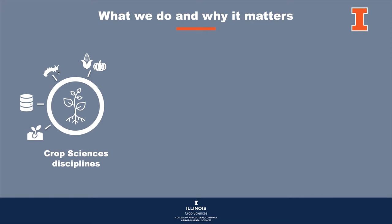We've got next to the left of that plant protection, next icon. That little caterpillar represents our plant protection disciplines. So we've got entomology in study of insects, and plant pathology in study of diseases, and weed science. These are our allied plant protection disciplines.